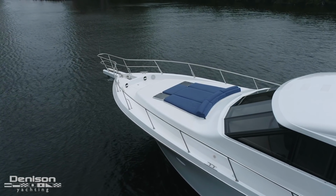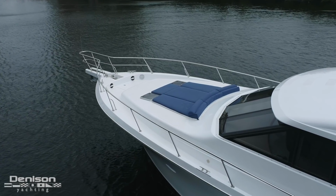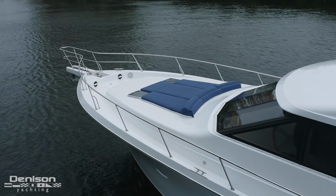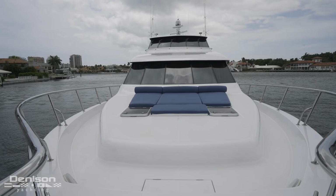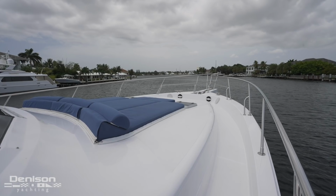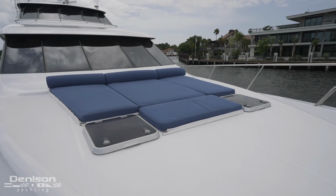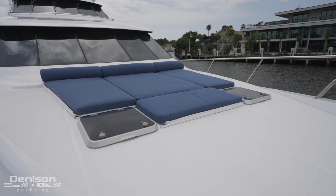Finished in a molded non-skid, this is a usable guest space as the extent of the fishing arrangement is limited to the stern. Simply put, this is a traditional motor yacht foredeck with space for guests and crew to use the area safely. Surrounded by a polished safety rail, the guest area provides a large sun pad and 2 Lumar plexiglass hatches that open up into the lower accommodations.